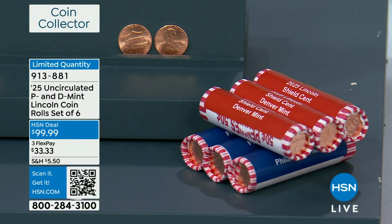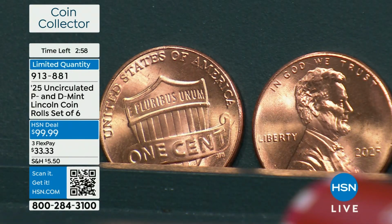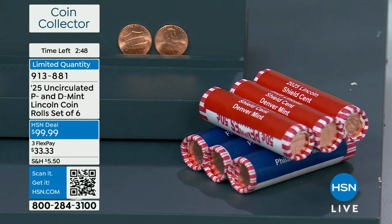The Lincoln Cents, 3 for $100 is a spectacular deal. And that's significant because they're this year's, uncirculated. You're getting the very last year, the very last penny, and they made the mint state coins. The little S mint coins in the proof sets are like $30 apiece.